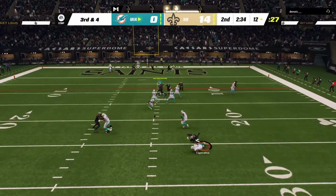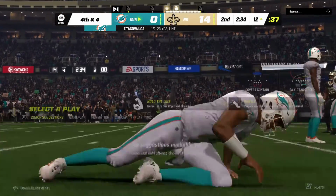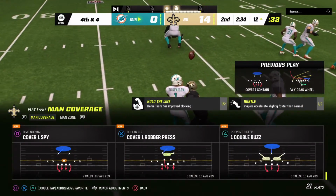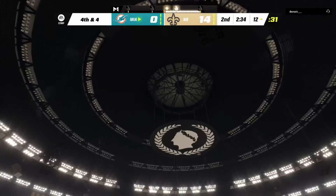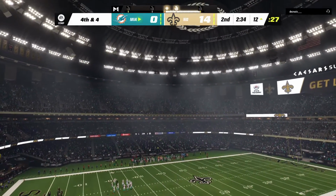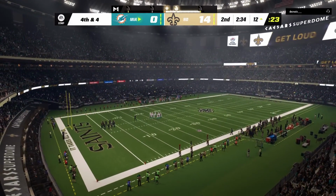They'll roll him out right. Oh, the ball comes out on the hit, but they'll say it's incomplete. Well, he certainly did a nice job improvising there, extending the play, hoping someone would come open downfield, but they never did. You gotta go for it now.